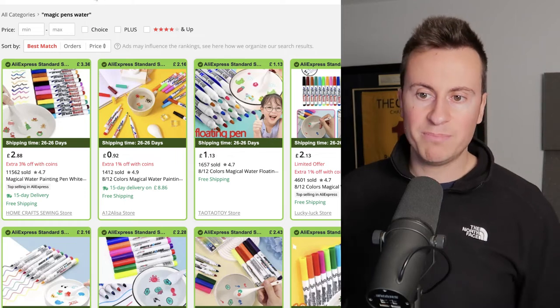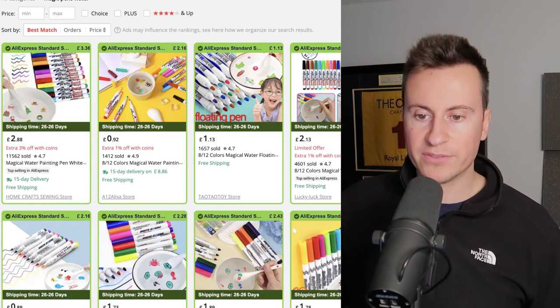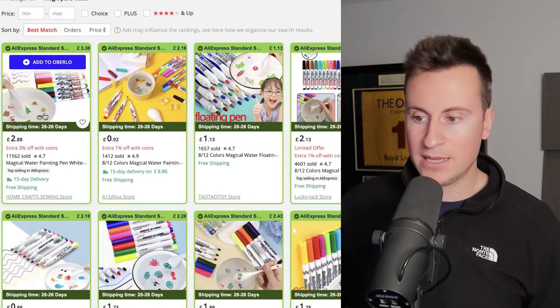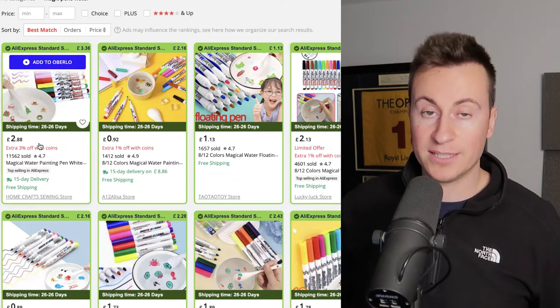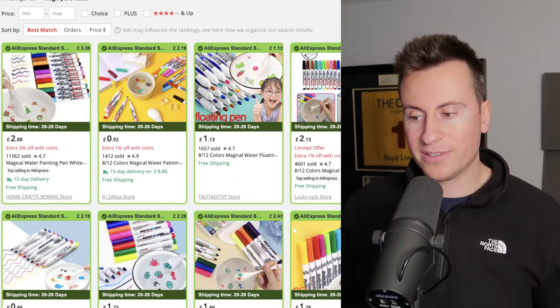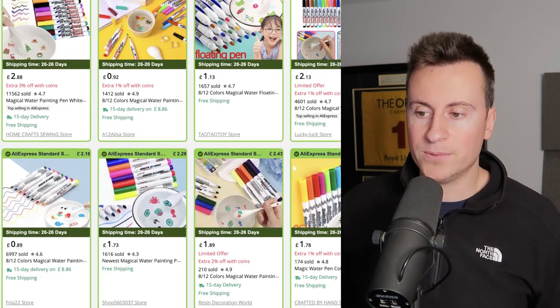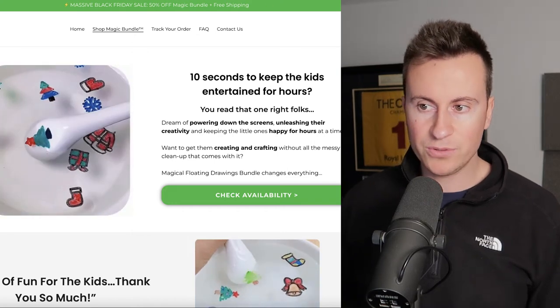So I put in magic pens, water, just the different kinds of keywords. There's a couple of different suppliers, mainly this one here for $288, and also this one for $213. This one has free shipping and this one has free shipping. So I think it's pretty safe to say you can get this delivered for about £3 all in. If we have a look at the Shopify store, this looks like another Debutify layout.